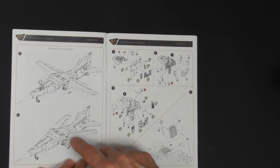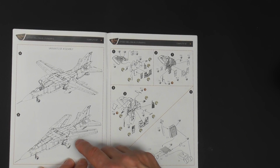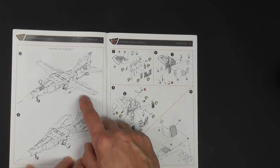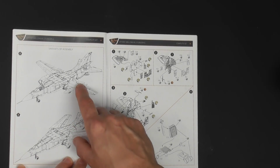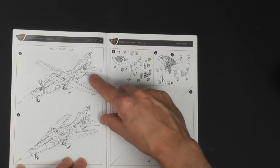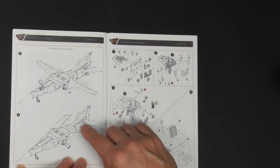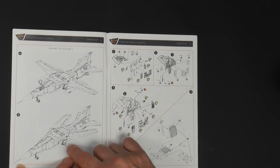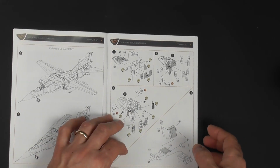This is quite cool. It tells you all the different variations of assembly. So obviously you can have it swept. This is a proper spot the difference competition here. So swept and spread. Canopy open and closed, obviously, but quite subtle. Air brakes out, air brakes in. Weapons on, weapons off. So lots of different variations there. That'll take a bit of study.